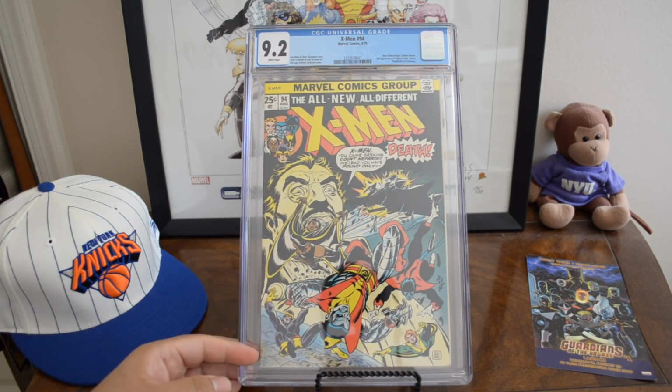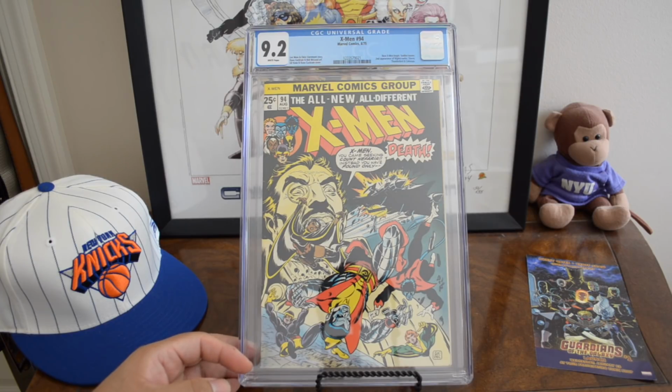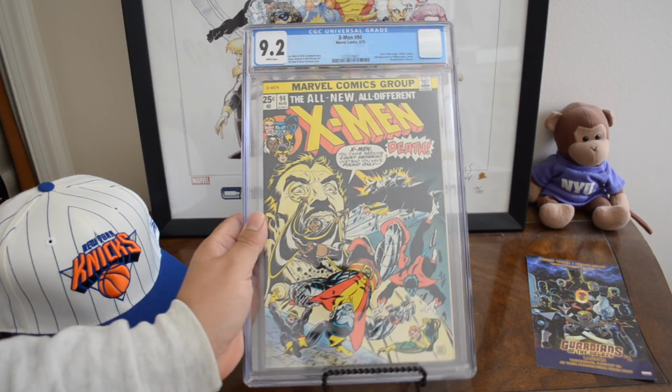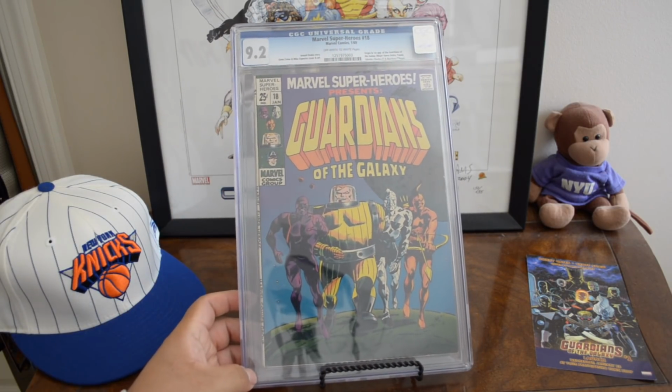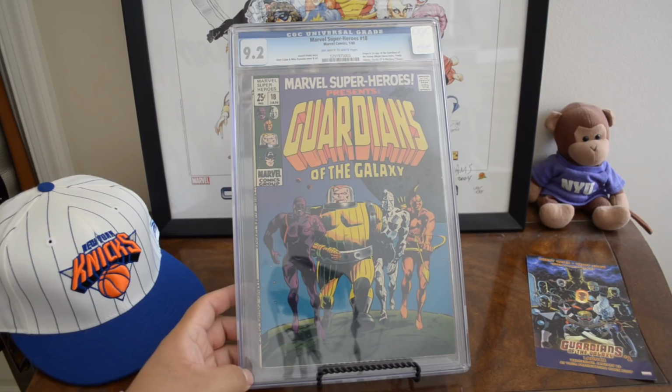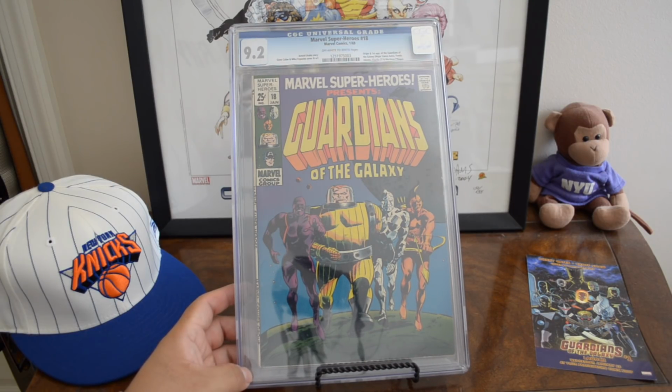X-Men 94, first new X-Men from 1975. Wow. Classic old school Guardians of the Galaxy. You gotta have this, man. This is before the Guardians of the MCU. This was the Guardians of the Galaxy. Origin and first appearance of the Guardians of the Galaxy. Marvel Superheroes number 18 from 1969.